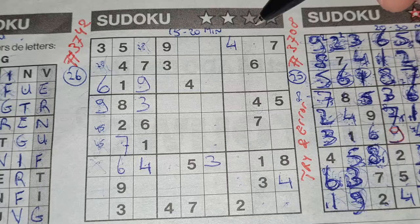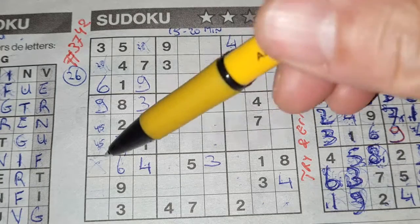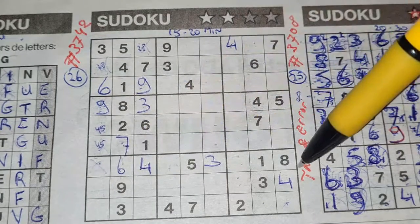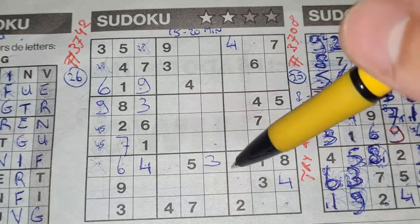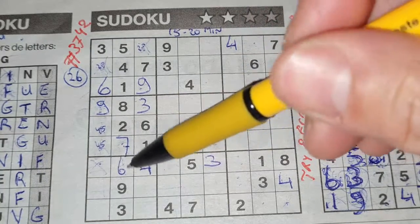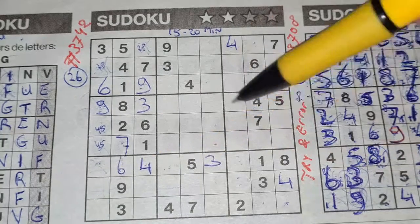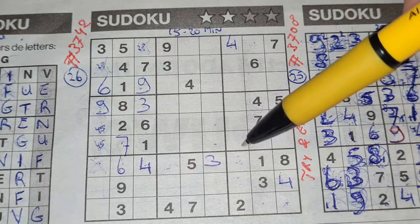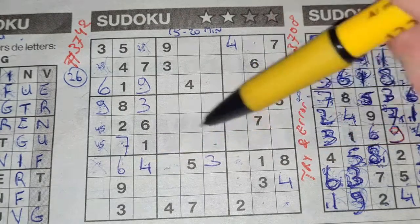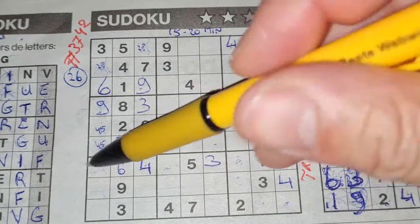Complicated. 1, 2, 3. 3 missing numbers in this row. Those missing numbers are: the 1, the 2 is missing, 3, 4, 5, 6, the 7 is missing, 8, and the 9 is missing. 2, 7, 9.